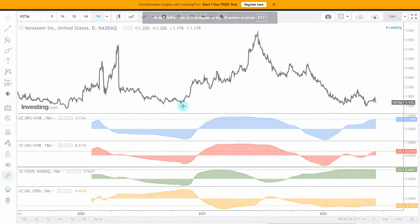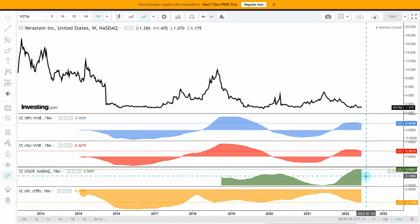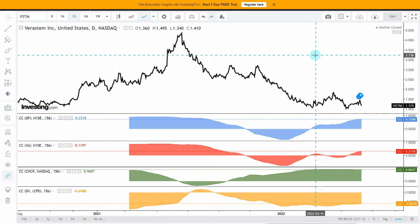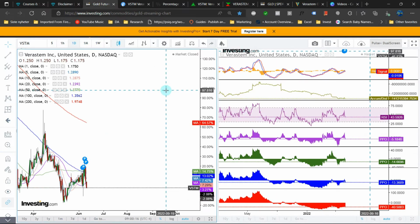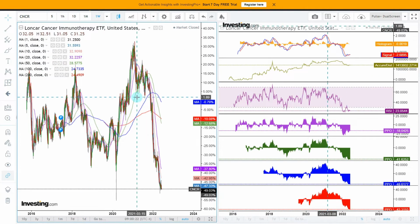We start long term with weekly data points. 40% with the S&P 500, 37% with XLV, which is the broad healthcare ETF. Then 60% with CNCR, which is the cancer ETF. Then minus 48% with the dollar index. Daily data points: 73% with the S&P 500, 31% with XLV healthcare ETF, 94% with the cancer ETF, and minus 61% with the dollar index. So the ETF that will have the biggest impact on Verastem is obviously the cancer ETF.